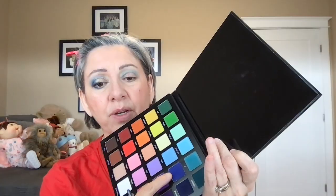So the next blue I'm going to go in with is this blue here. It is absolutely beautiful. This Blends palette definitely has some gorgeous, gorgeous shadows. And I'm just going to build that blue up, and then I'm going to gently blend in those edges. Really beautiful. I'm just going to touch up the other side now.